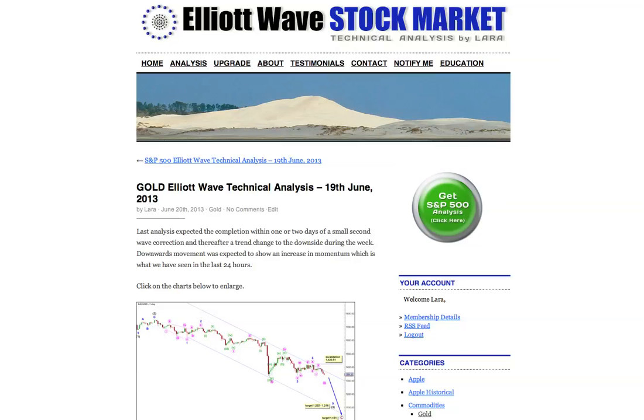My last analysis expected gold to move lower. That's exactly what's happened, and I expect this wave is not over. We're going to see a continuation of downwards movement. That target at 1300 may be met about in a week's time.